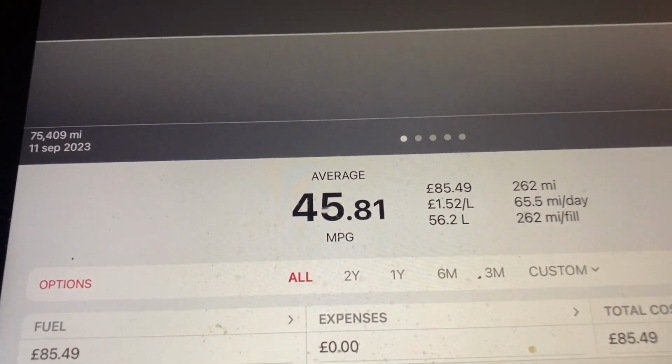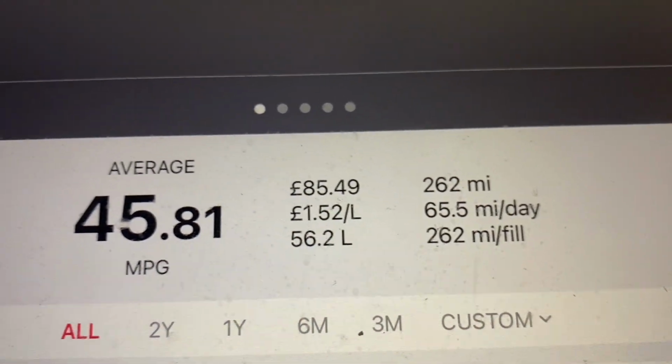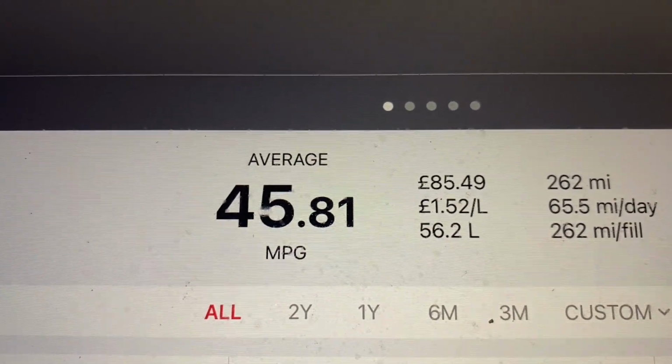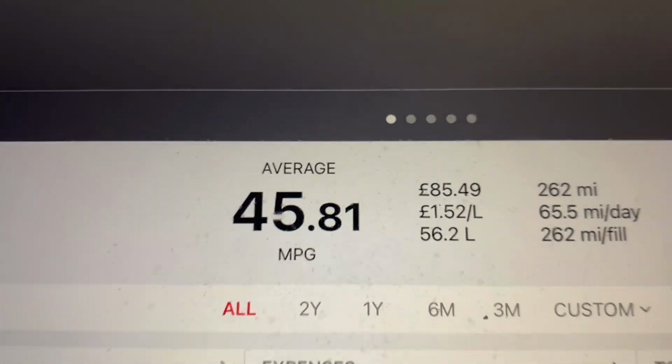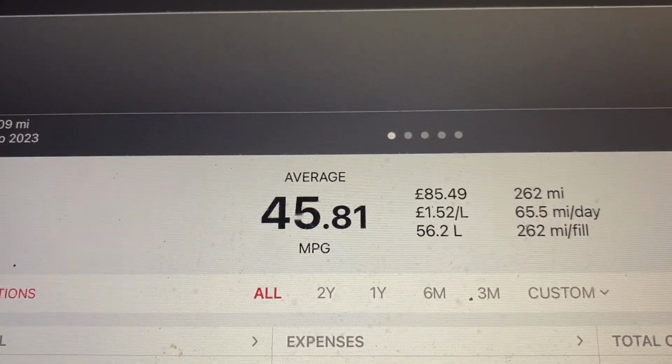Barney's fuel results are in. 262 miles, 45.81 mpg. Not bad.